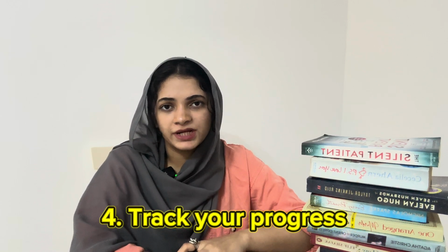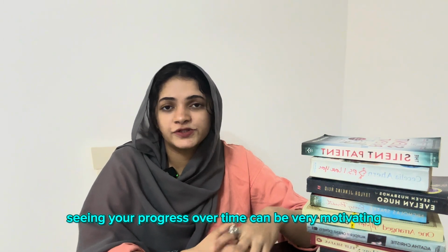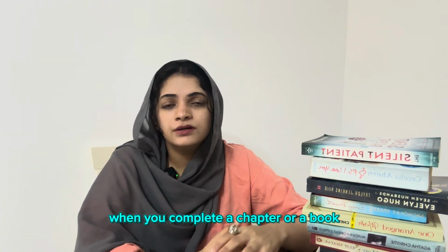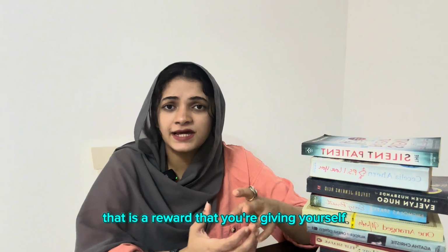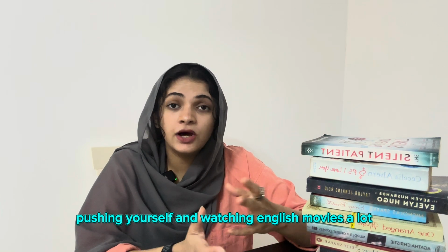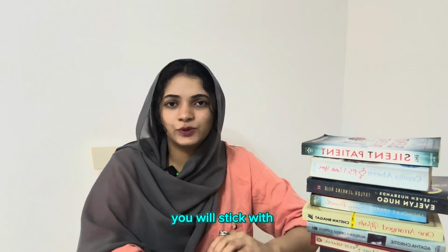Fourth one, track your progress. Keep a reading journal or use any app that can help you find how many pages you have read or how many books you have read. Seeing your progress over time can be very motivating. Fifth one, reward yourself. When you complete a chapter or a book, treat yourself. Give yourself a small reward like go and watch a movie in your native language. That is a gift, that is a reward that you're giving yourself. Instead of pushing yourself and watching English movies a lot, this time you are giving a break for yourself. This positive support can help make reading a habit you will stick with.